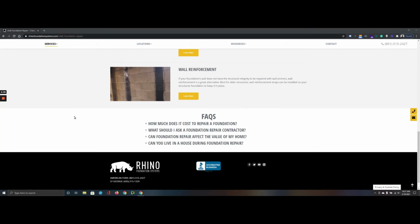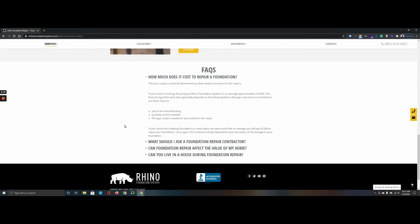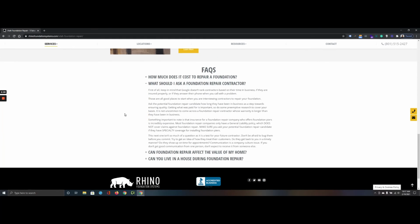And so a lot of common questions are, how much does it cost to repair a foundation? Well, obviously there's some variables in there. Couple of those to keep in mind are the size of the home or the building, the quantity of piers needed, the type of piers needed, and that are best suited for that repair. But the biggest thing is, what should you ask a foundation repair contractor?